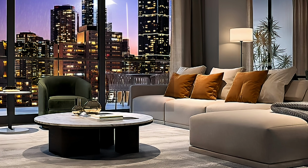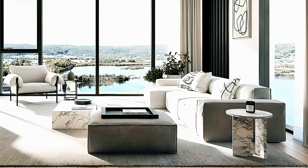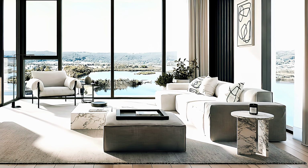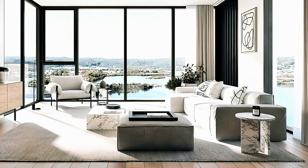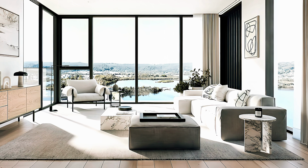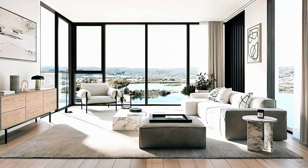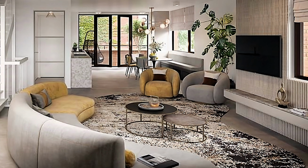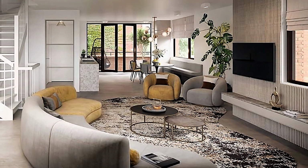Why modern design matters? Modern design is not just about aesthetics. It reflects a lifestyle that values functionality alongside beauty. These stunning modern living room ideas aim to enhance both comfort and style, making them ideal for relaxation and entertainment. Join us as we unveil fresh concepts that can breathe new life into your home, helping you create a space that resonates with your unique personality.